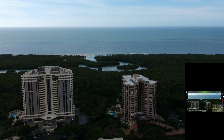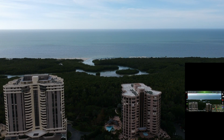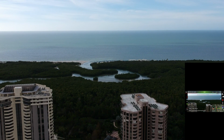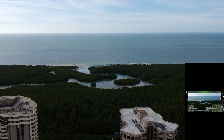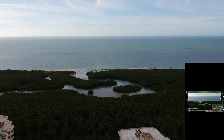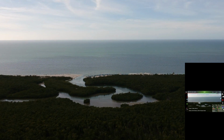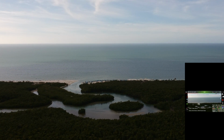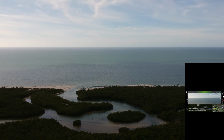I'm sorry to break up on her, but she'll keep coming. Yep. 357 feet altitude. 2,917 feet distance. 83% battery. At what point will it come back? Yeah, I programmed it to come back when it hits the other waypoint.